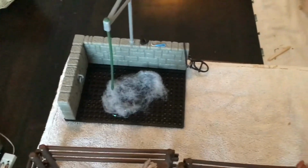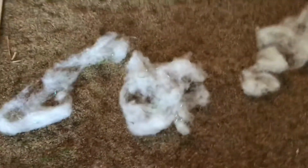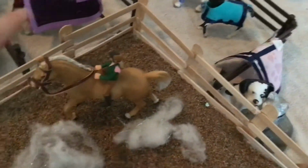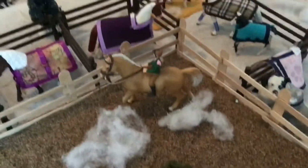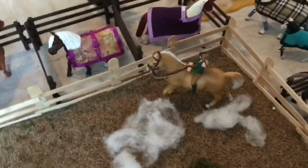Here is my wash stall, and it has a bit of snow in it because no one has used it yet. If you go here, I have another roof on my outdoor arena this time though, and it has loads of snow in it. And here is Emma riding Sunny with the halter that I made. She's just taking it easy because it's obviously still frozen.